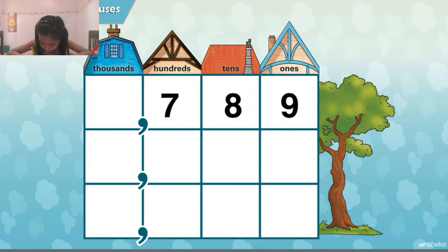Now we will place the 7 in the hundreds column. The value of 7 is 700s. Then place the 2 in the thousands. The value of just the 2 is 2,000. And there you go in the house. So what house does the digit 8 live in? Emily? Ones house. Good. I love that answer.